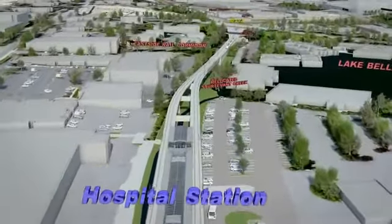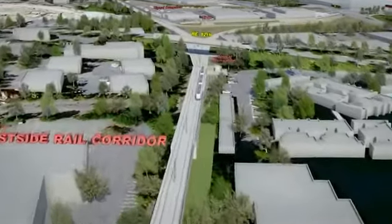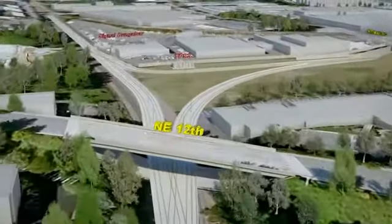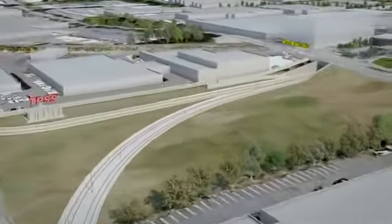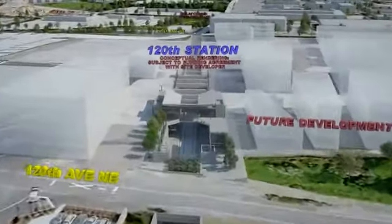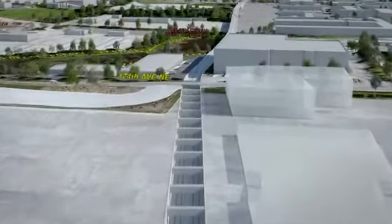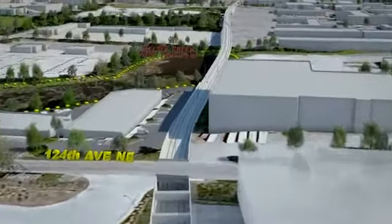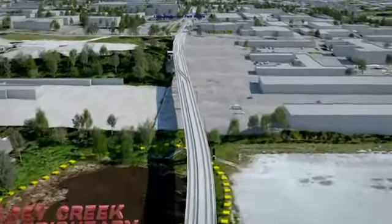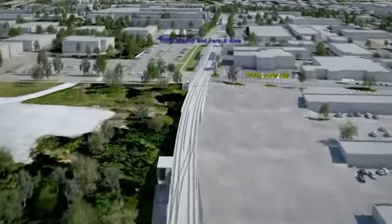After exiting the station, light rail travels along the East Side Rail Corridor before entering the Bell Red area, where the animation reflects the future Spring District development and the 120th station. Sound Transit is working with the site developer to negotiate a public-private partnership for designing and building this below-grade station. Light rail will accommodate future growth and planned transportation improvements in the Bell Red Corridor, including the city's improvements to 120th and 124th Avenues. After passing beneath 124th Avenue Northeast, light rail will be elevated.